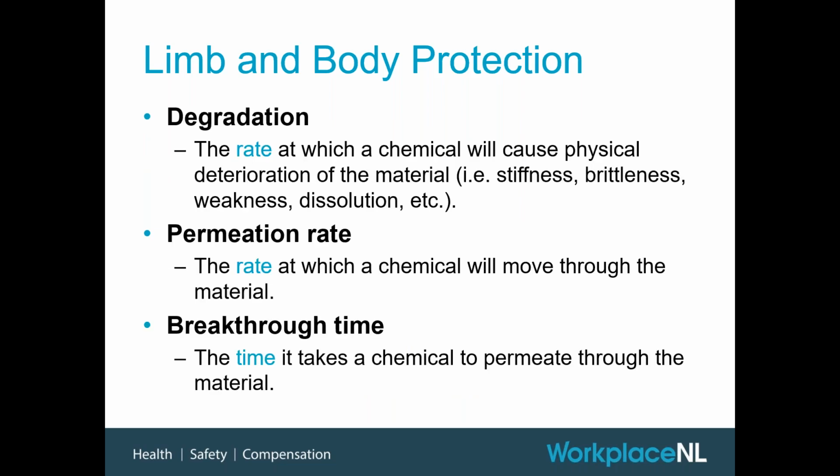For chemical hazards, consider permeation, degradation, and breakthrough times. Degradation is the rate at which a chemical will cause physical deterioration of that material. So when will it become stiff? Will it become brittle? Will it potentially even dissolve? The permeation rate is the rate at which that chemical will move through the actual material, and the breakthrough time is the time it takes the chemical to permeate through that material.